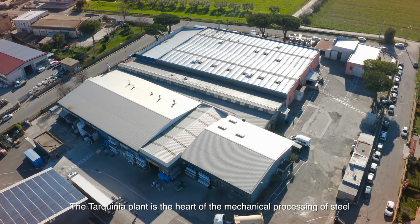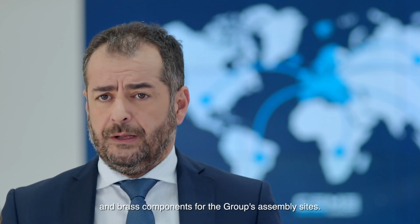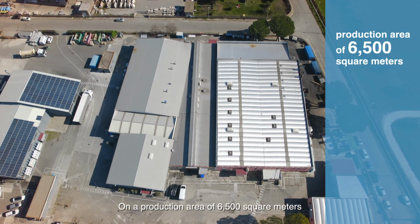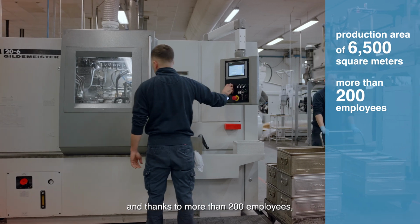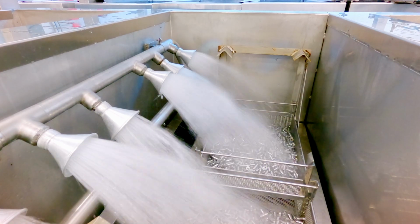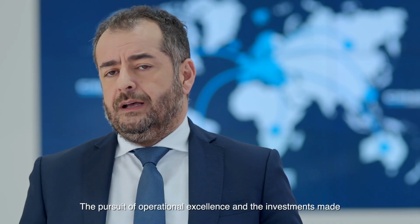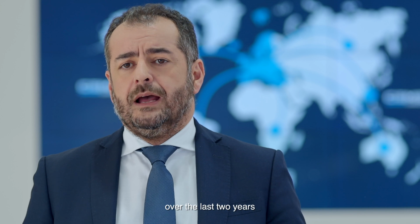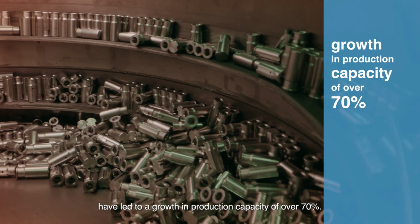The Tarquinia plant is the heart of the mechanical processing of steel and brass components for the group's assembly sites. On a production area of 6,500 square meters, and thanks to more than 200 employees, about 100 million pieces are processed per year. The pursuit of operational excellence and the investments made over the last 2 years have led to a growth in production capacity of over 70%.